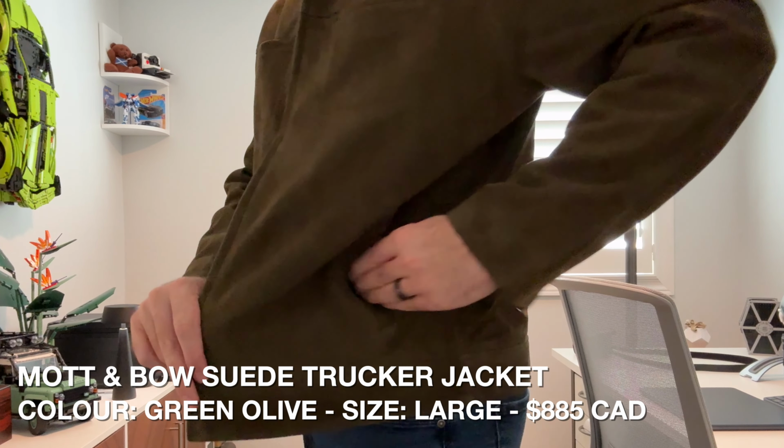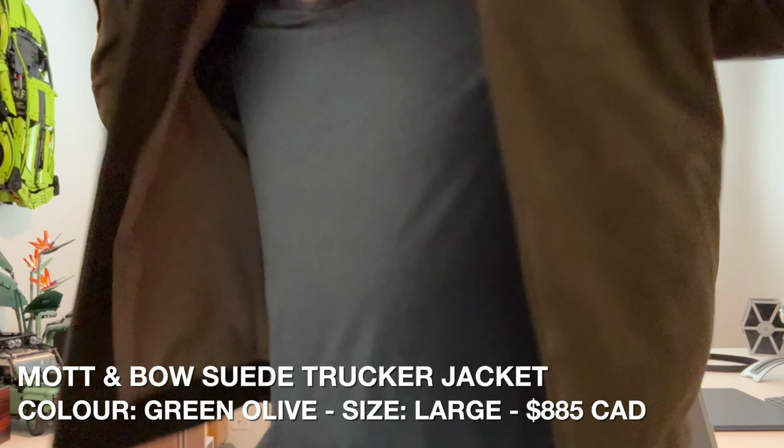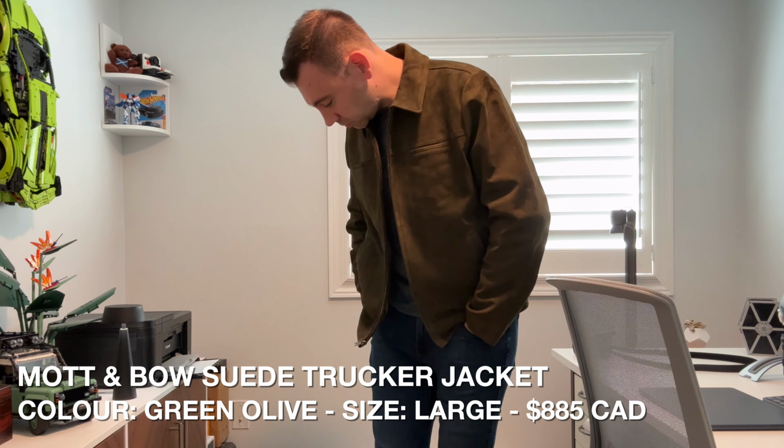Yes, it is pricey. However, if this is something that you are looking for, I can tell you wholeheartedly that Mott and Bo's quality is unparalleled, so it is going to stand the test of time. It's going to last just as long as that price tag merits that it should.